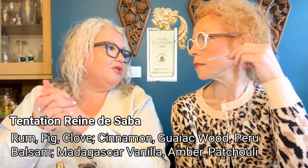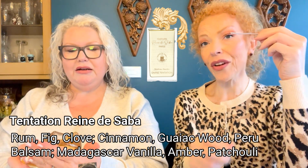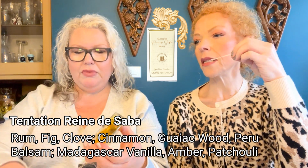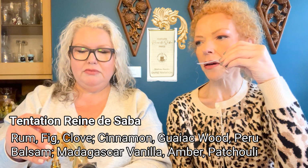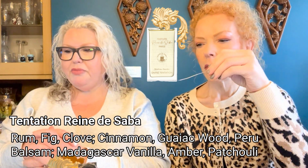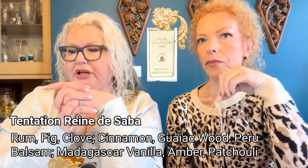And I really get those right off the top. The fig isn't super figgy though. Yeah, you can definitely sense the fig, but it's not a main player. And then the middle notes are cinnamon and Peru balsam and Gaiac wood. But then the bottom's got the vanilla and the amber and the patchouli.